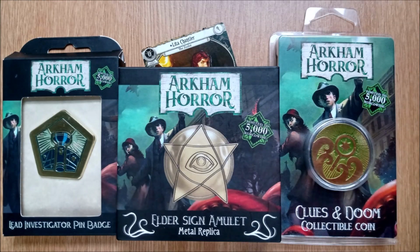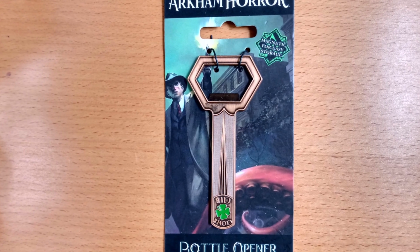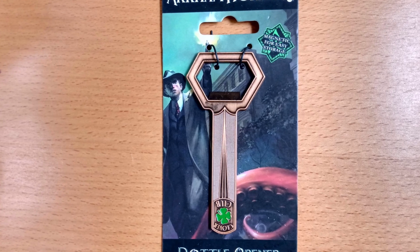If you or your spouse aren't keen on getting collectibles just to sit around and look at, then this is the perfect item. You can hang it on a hook in your kitchen or the door of your drinks cabinet if you wanted to show it off, or stick it in a drawer and forget you own it.